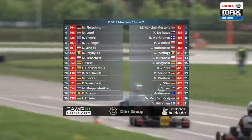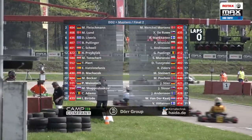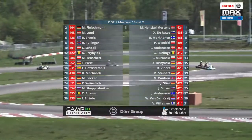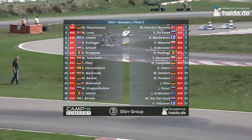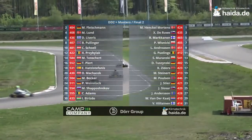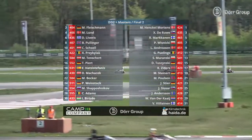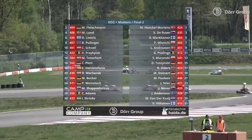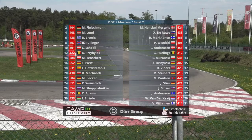And it looks like Brisdor might be a DNS, a non-starter, as the formation lap is being shown to the entire field. So it looks like Brisdor might not be competing in this second of 2 finals for the DD2 and the DD2 Masters category. So the field now starts to make its way with the leaders up ahead. Henkel Mortens and Fleischmann are your front row runners as they go down the back straight, heading into turn number 6.